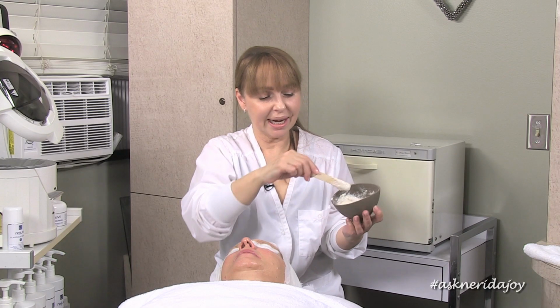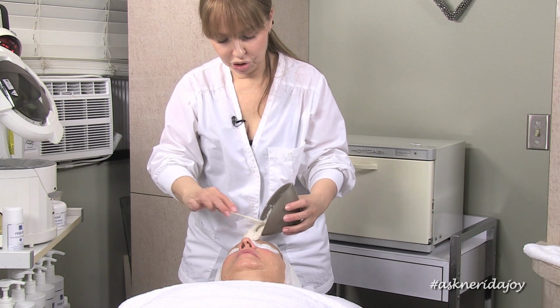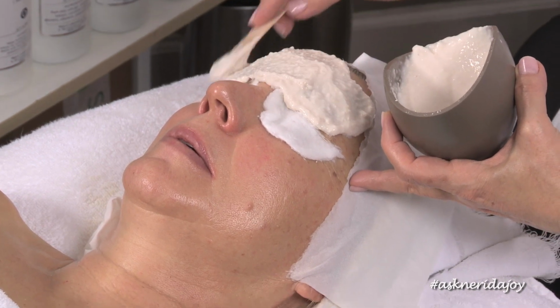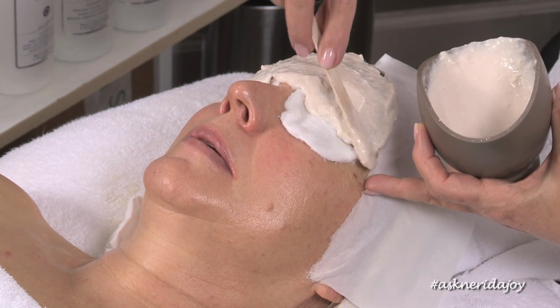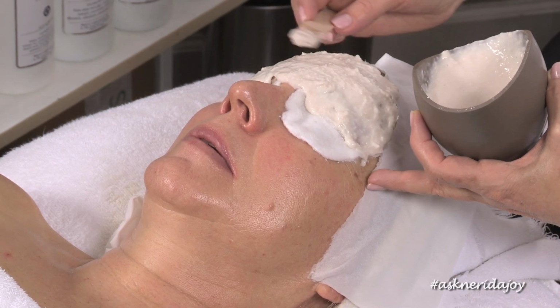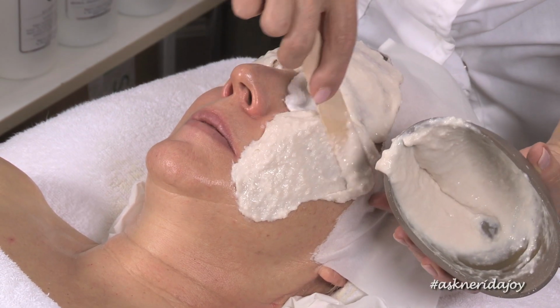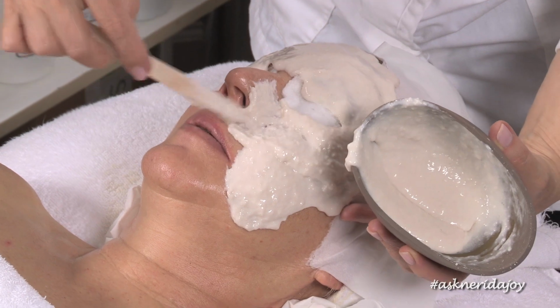So I'm going to stand, and I'm going to apply it standing. I feel like I have more control when I'm standing to apply it. So I'm going to get it on here. Remember, we want it to be on that brow bone because we want to feed and nurture that area of the skin as well. Now onto the cheek. I'm going to get right up there on the sides of the eyes.